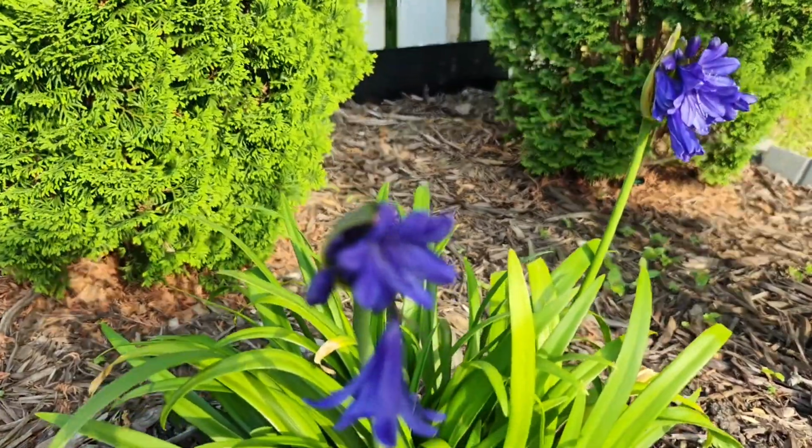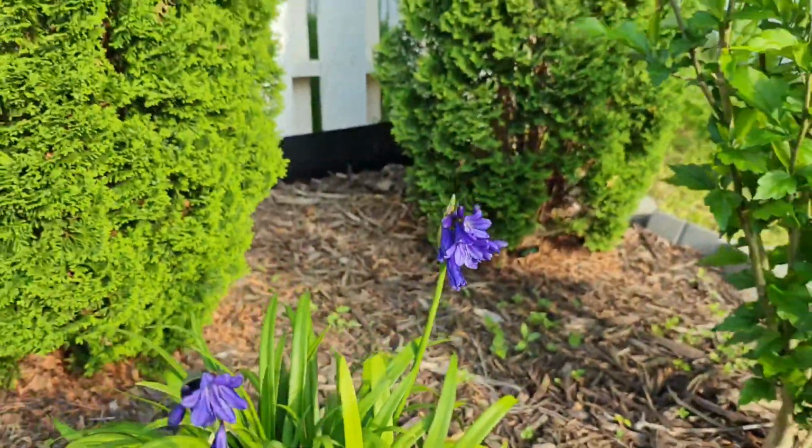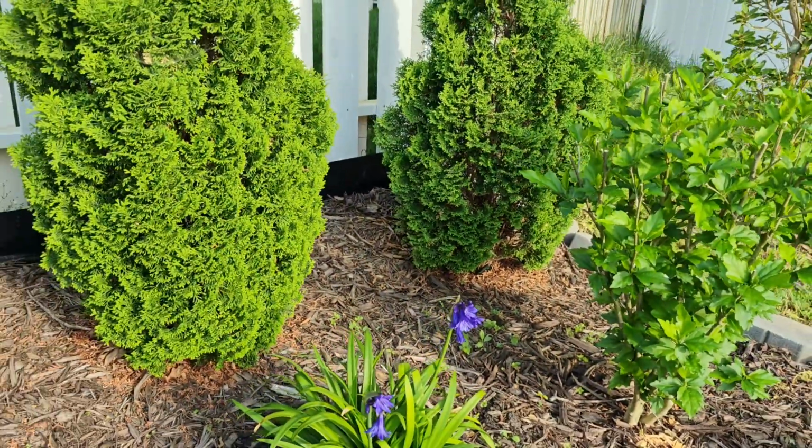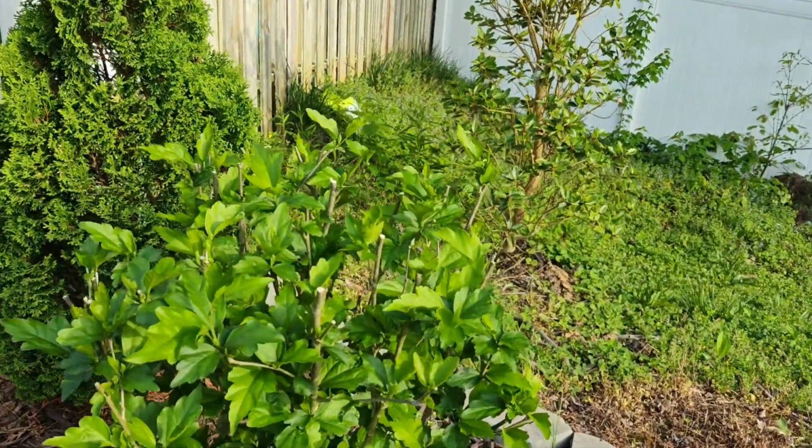Look at the blooms, y'all. Oh my gosh, I am so obsessed with this dark purple color. It is so pretty. And then lastly, I have my other pink chiffon Rose of Sharon.